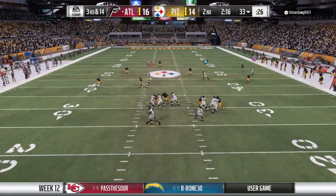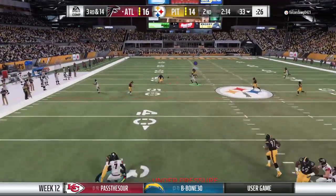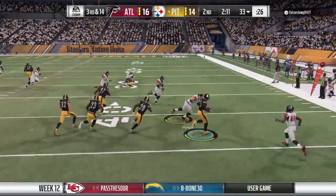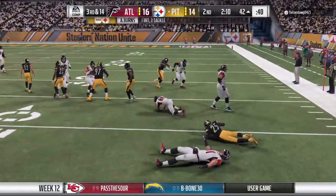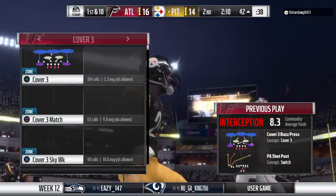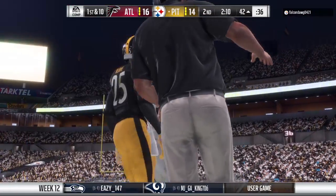Jones off the play fake. Steps away to his left. Thrown across his body, and it's intercepted. Picked up by the former first-rounder Artie Burns. And the return this time will go out to the 42-yard line.